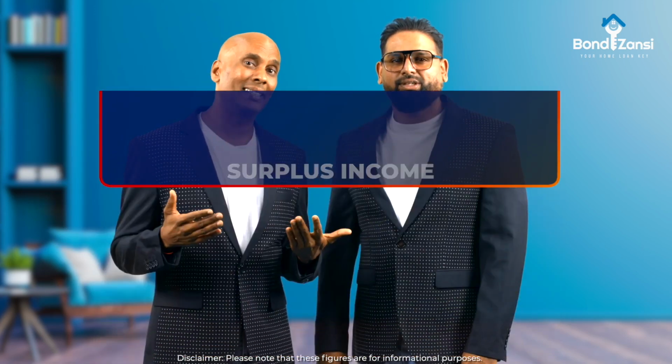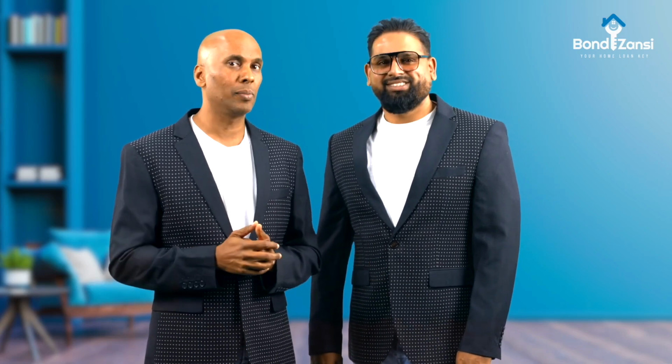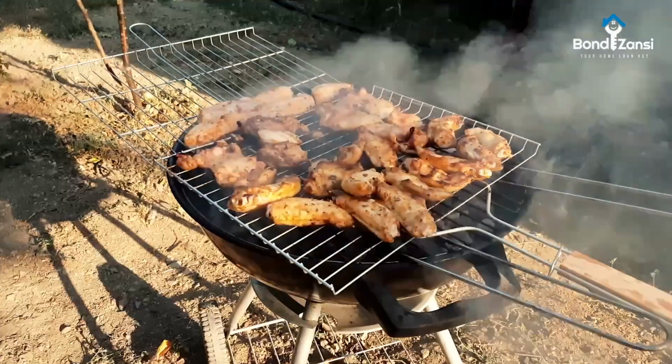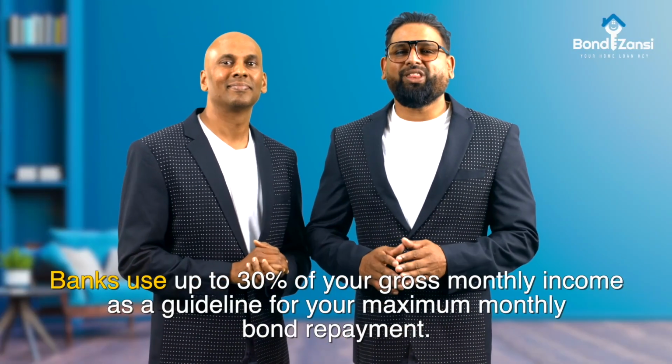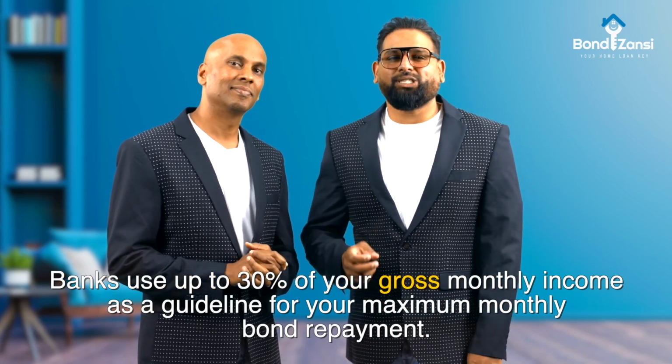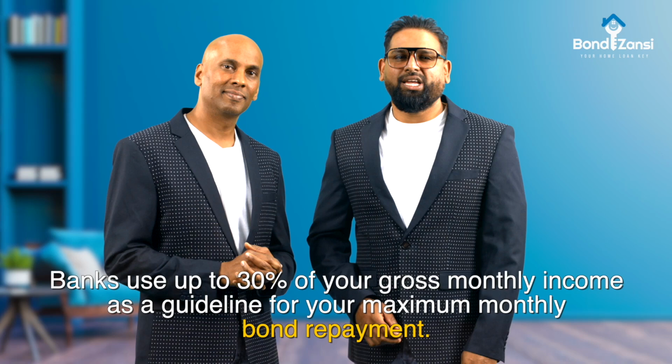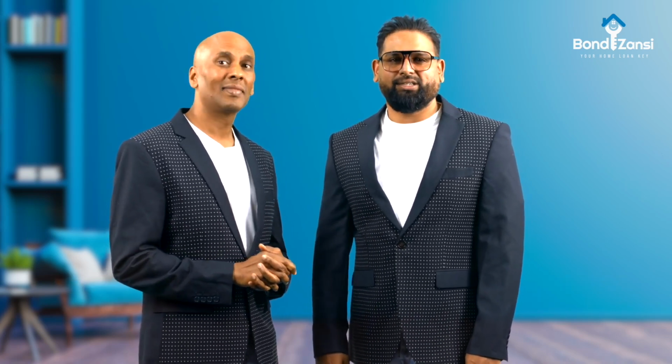So, does this mean that I can spend all my leftover money on my bond? Not quite, Desi. The bank wants to make sure you still have money for other things, like unexpected expenses, or maybe even a braai or two. That's why we aim for 30% of your gross monthly income as a guideline for bond repayments. In your example, that's about 9,000 Rand per month.